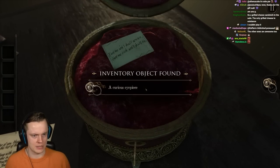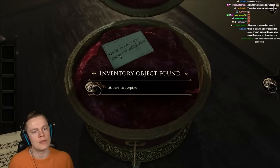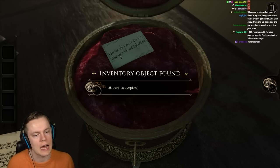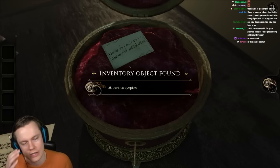Pick up the eyepiece. A curious eyepiece. Feed me and I shall survive. Give me drink and I shall die. Oh, it's going to be a riddle game.